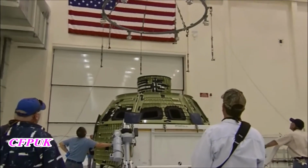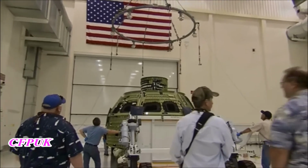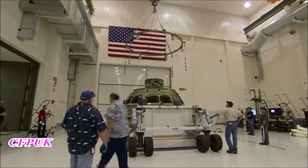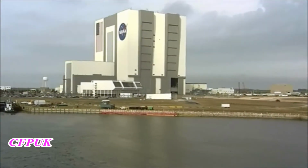NASA and its astronauts are counting on the Orion to take people into deep space for the first time since Apollo. We don't know what we don't know. And when we find those things and we make those discoveries, we're going to be better off just as a people, but also it's going to have applications that help make our life better.